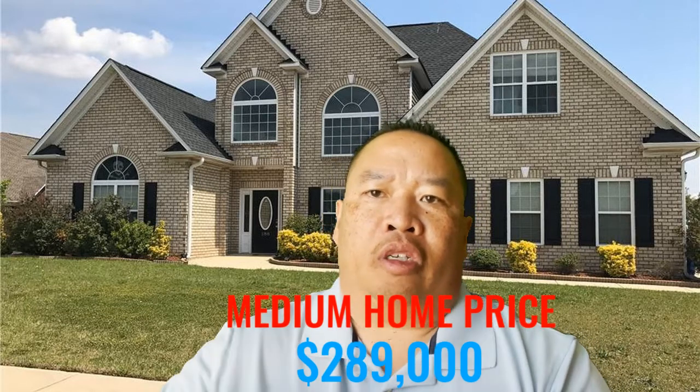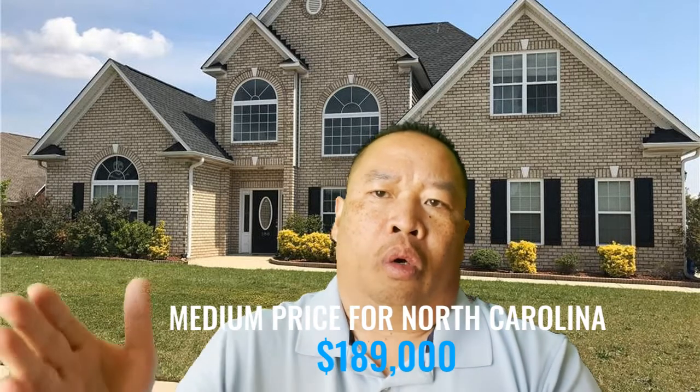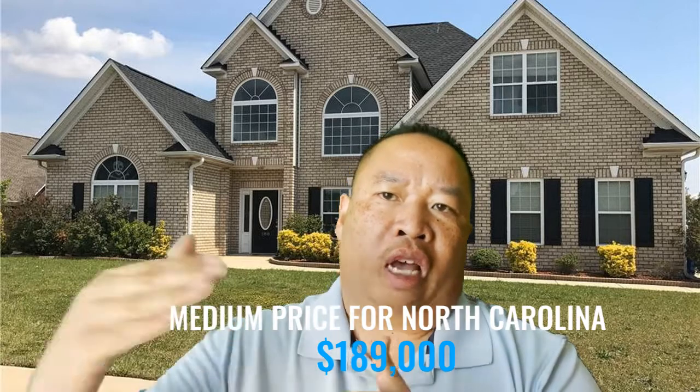And compare that to the average for North Carolina as a whole state, which is about $180,000 to $190,000 for a home. So definitely you're looking at $100,000 more that you can pay for a home if you buy it in Southern Pines compared to possibly other cities in North Carolina.